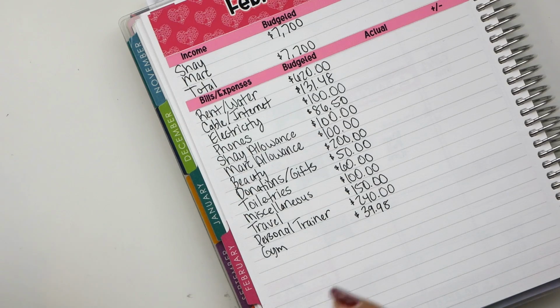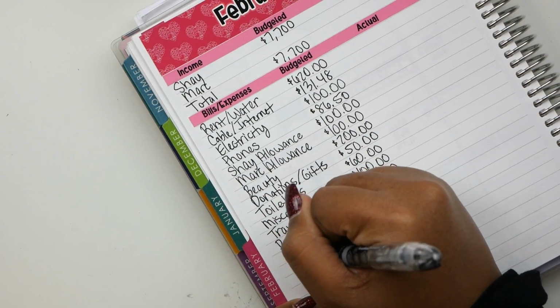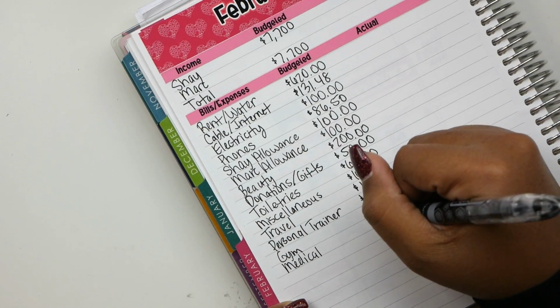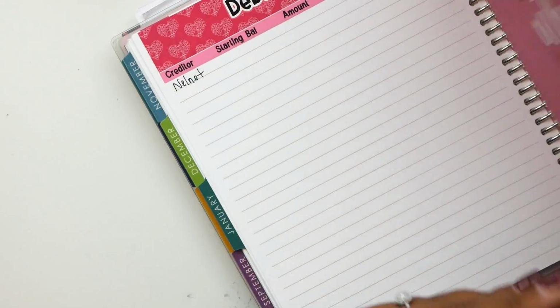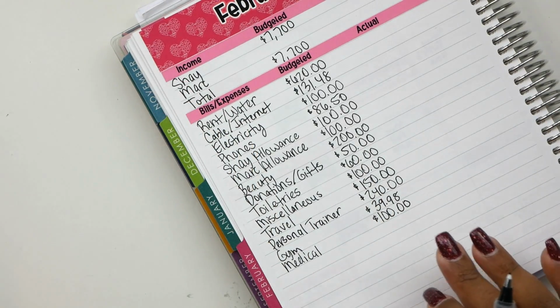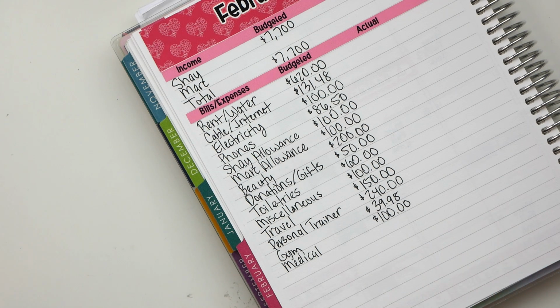Gym, $19.99. And then medical. As you saw, outside of that large dental procedure, the other doctor bills were $100, so that will come out of the budget. Any smaller expenses come from the budget. But anything major, like the dental procedure we had already been saving up for, it's just now time to pay for it, and I don't want to.